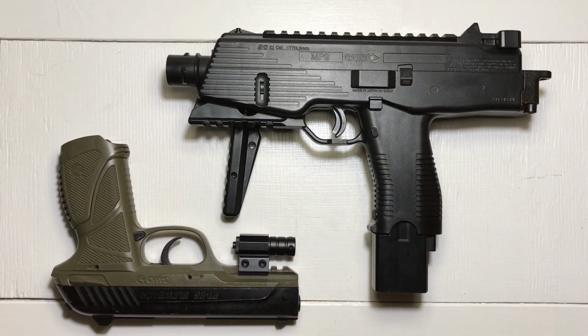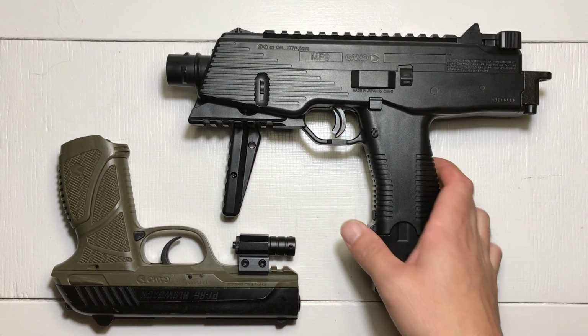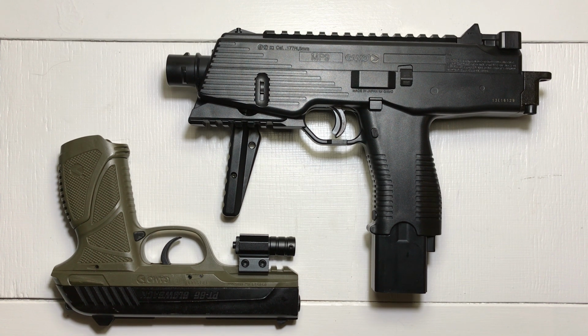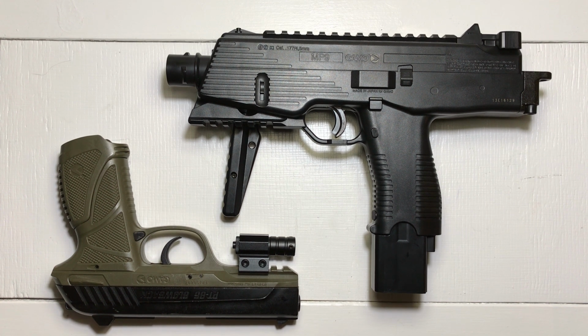But yeah, they claim 450 feet per second, which is about right, with PBA, which are alloy pellets. Much lighter than lead, so shoot faster, but it doesn't mean more power. It's just a bit of a marketing ploy. Gamo's pretty well known for that.